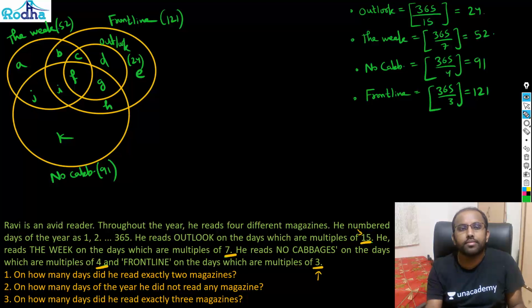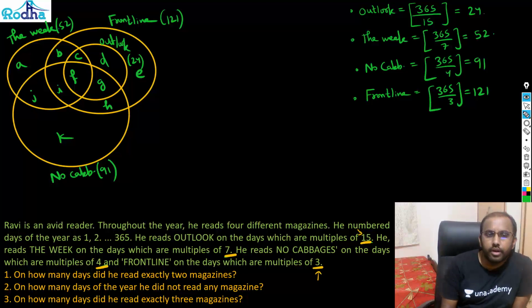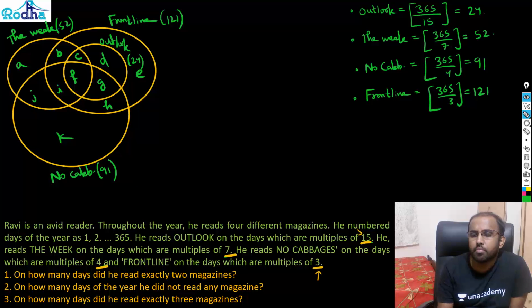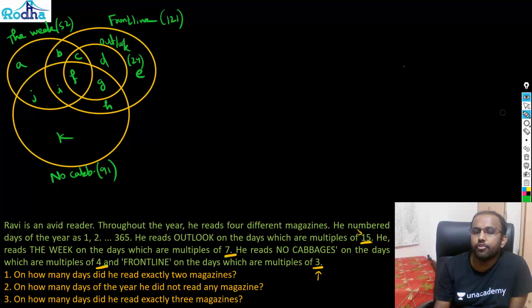So these are the values here, right? This is A, B, C, D, E, F, G, H. Now let me rub this, we have already used it. Now what I want to calculate, guys, is the value of these numbers here, like F, G. Always start from the maximum overlapping part. Basically I want the value of F. So first of all, I want the value of F.